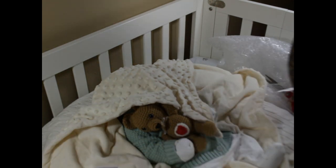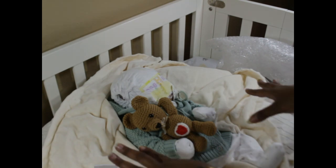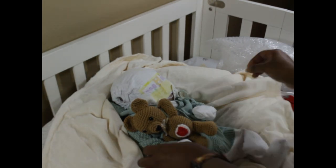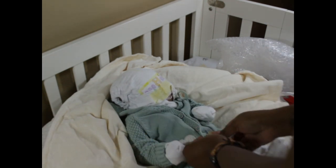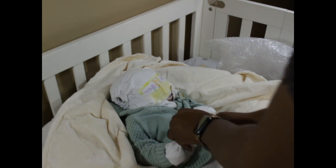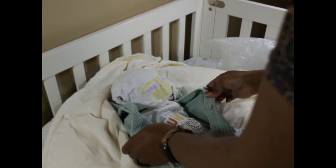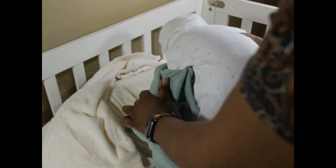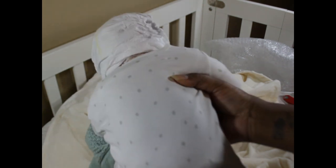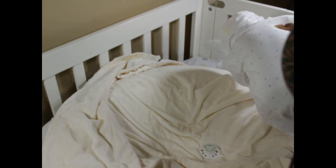Ew. Okay. Okay. It's a cute outfit. Hair on it though. Oh my God. It's like hair everywhere. That's disgusting. I'm sorry. Ugh.